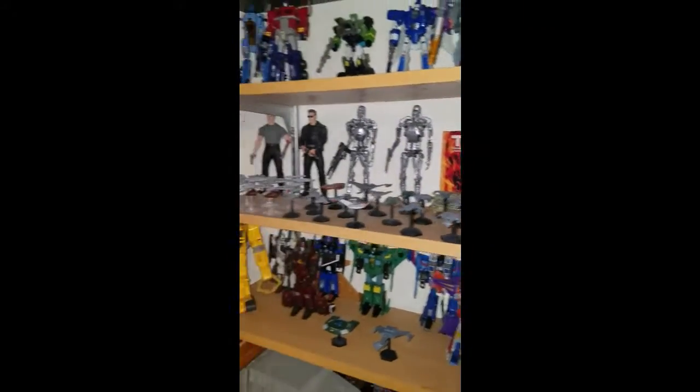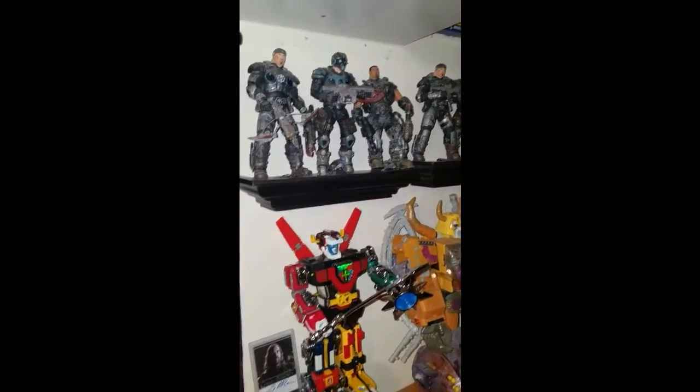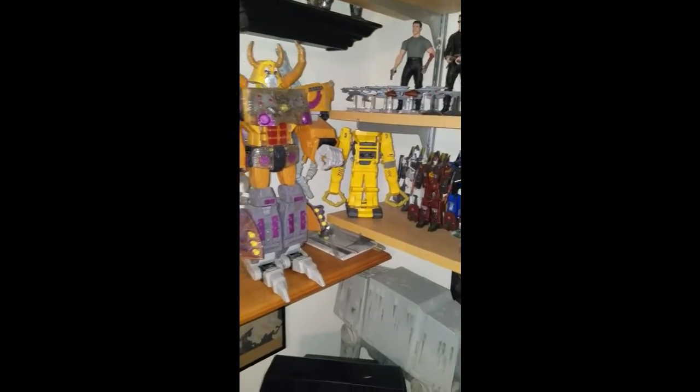Some more miniatures and Terminator figures. More modern Transformers. Gears of War figures. Diecast Voltron from Japan, along with Unicron. Aliens Power Loader there.